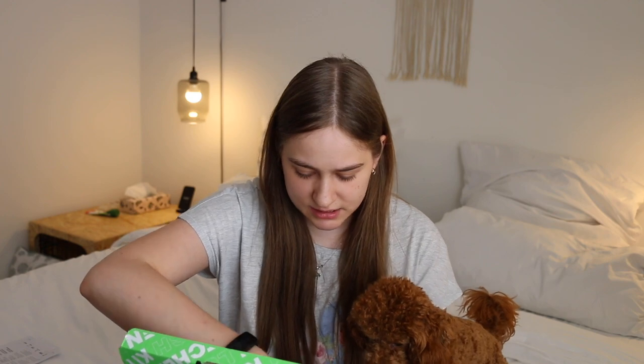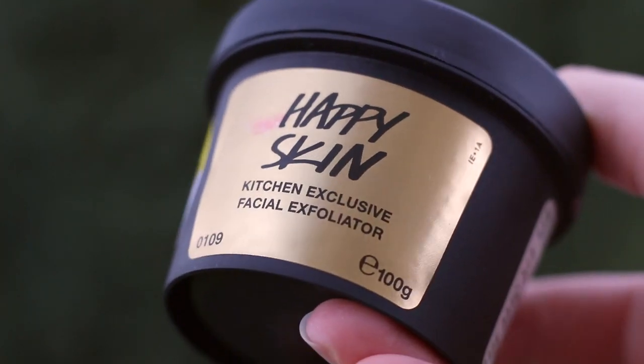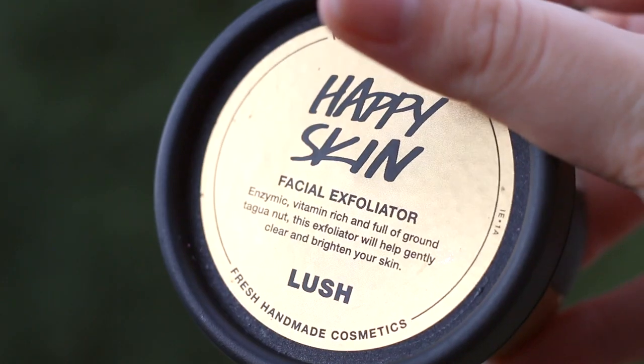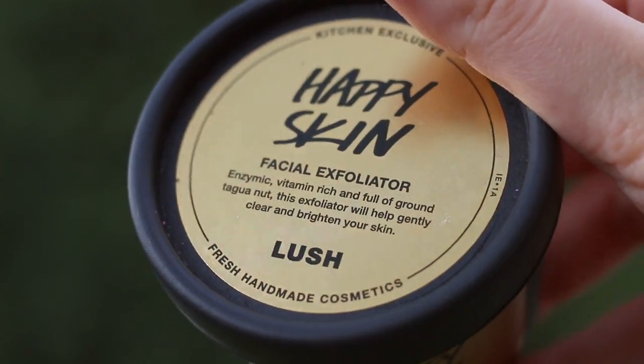What is this? Holy crap, that label is beautiful. I love this. This says Happy Skin Facial Exfoliator, an enzymic, vitamin rich exfoliator full of ground tagua nut. This exfoliator will help gently clear and brighten your skin. This is so pretty. I've never seen a Lush product with a golden label before, but why do they not do this more often? Because this is so beautiful. I love it. Okay, let's open this up and give it a sniff.